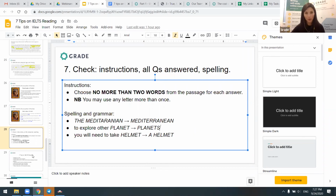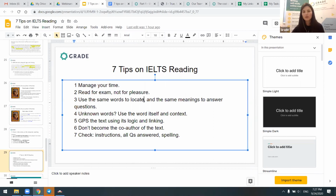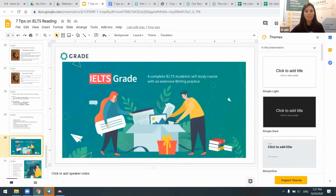And as I promised at the very beginning, this is the summary of what we have been talking about today. Manage your time, read for the exam, not for pleasure, use same words to locate information, same minutes to answer questions. Dealing with unknown words, GPS in the text, navigating the text using logic and linking, and not becoming co-authors, and of course checking everything. These are the top 7 tips from us today on reading.